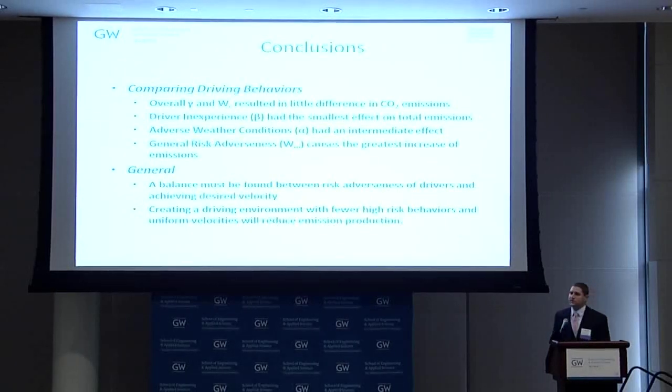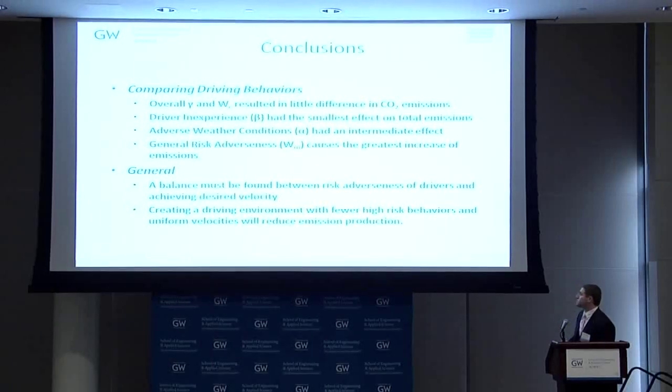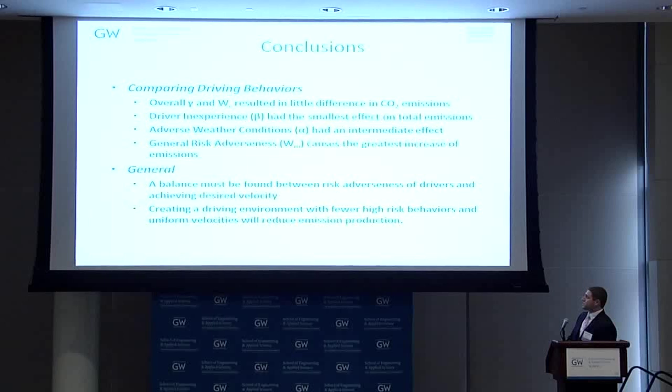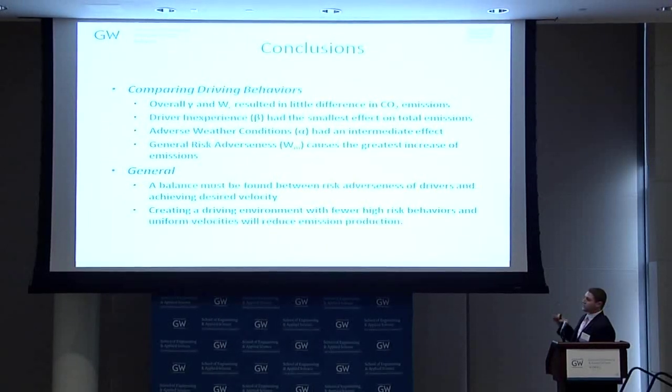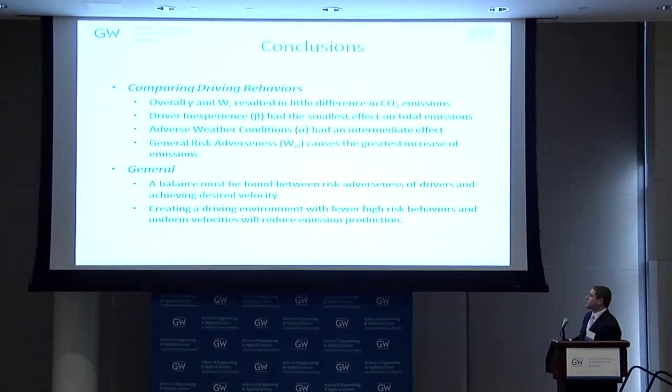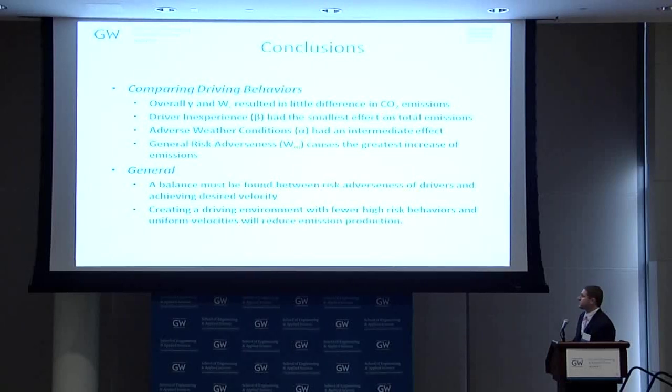So looking at the conclusions and bringing that back to the physical meanings of these parameters, again, gamma and WC resulted in little to no change in emissions, but driver inexperience associated with beta had the smallest effect on total emissions, but it was significant. Adverse weather conditions associated with alpha have more of an intermediate effect on emissions. And finally, being risk-averse, WM, caused the greatest increase of emissions.